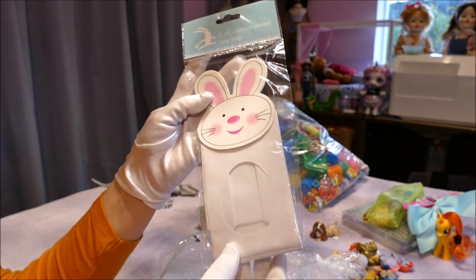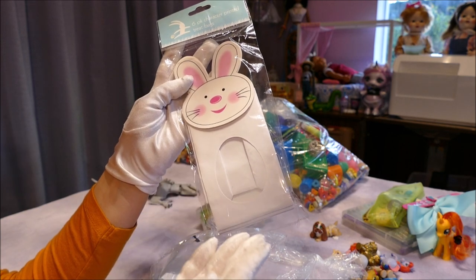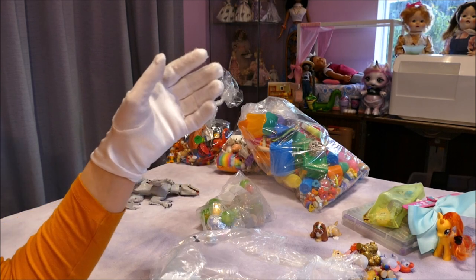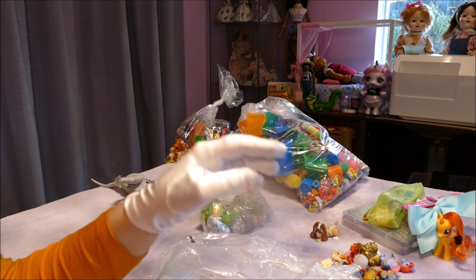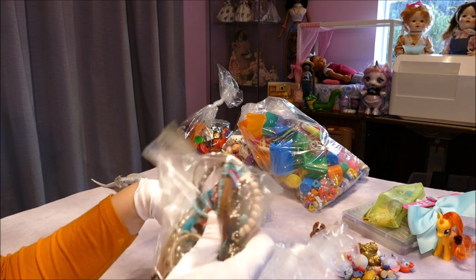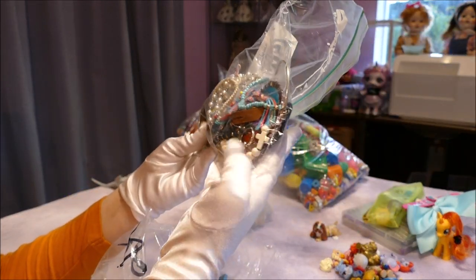Some sort of character printed treat bags. Okay, some sort of one you stick, I guess, homemade chocolate eggs in or something. Not really something I'm into. I'd rather pay the $2 and just get the eggs pre-made, thanks. Again, some spinning tops. Kids are beyond those, so what is this?